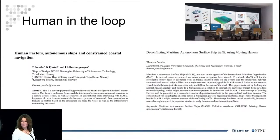Human in the loop. I don't know if Tor Hukelås is here, but Tor Hukelås is the image I get in my head when I say human in the loop. But of course, we need to also investigate this for autonomous shipping. And the control centers are a very important asset for us in order to test and verify how the humans are involved in this loop.